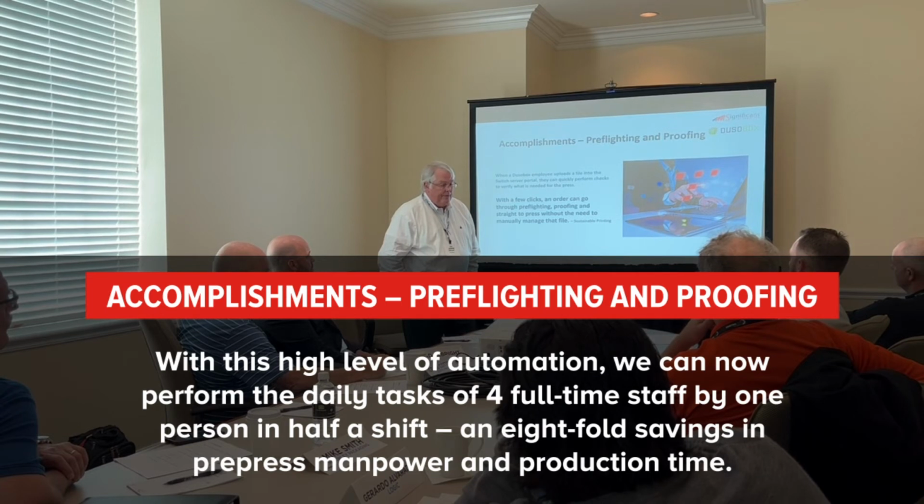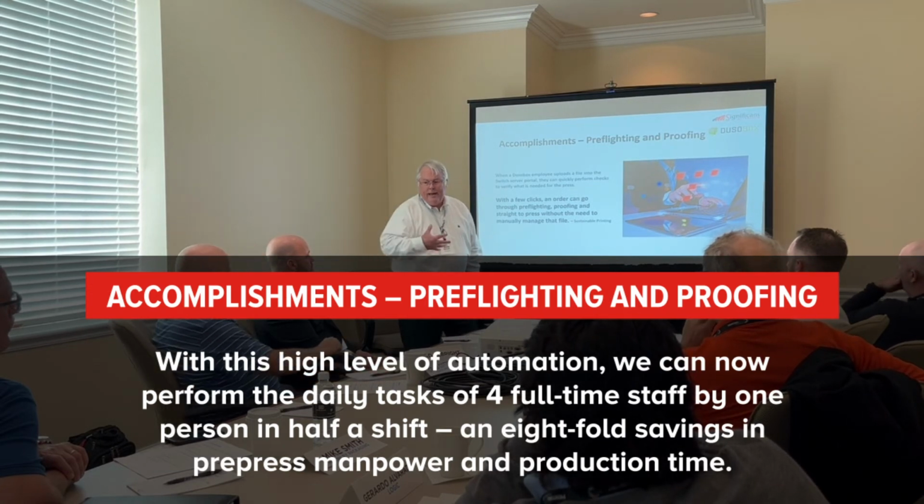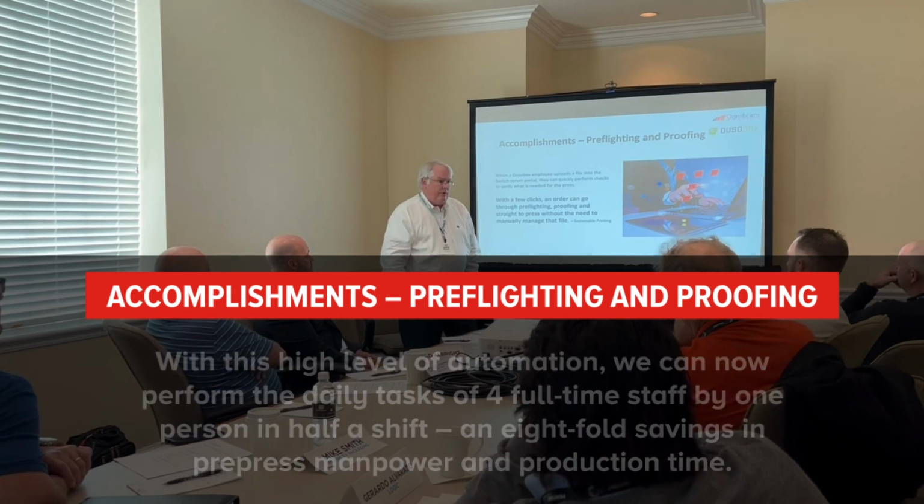The pre-flighting and proofing, again, fully automated. We can create the soft proofs. Everybody still wants to touch a proof, but in today's world and speed to market, that's not always possible, and we have a high level of confidence when we say we're submitting a soft proof, we're going to reproduce that.